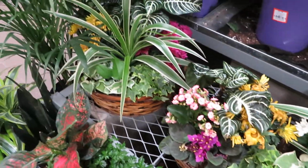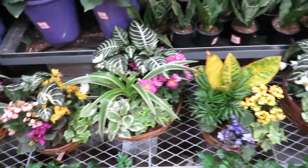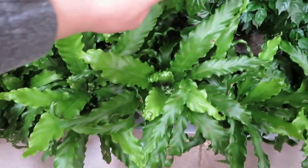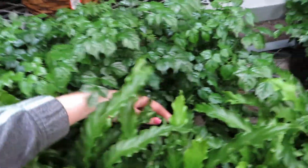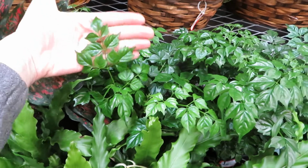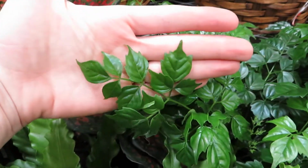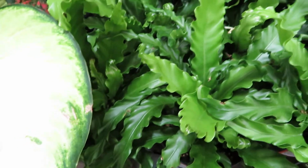There's a few more with different things. With kind of the same arrangement, but one or two plants are different. And a bunch of ferns. I think this is Ming or China doll aralia. China doll aralia? Yes. China doll. These are really pretty. They have very fancy leaves. And then a whole bunch of bird's nest ferns.